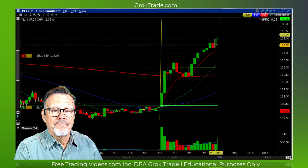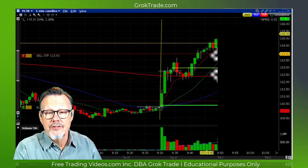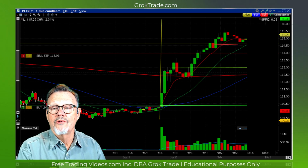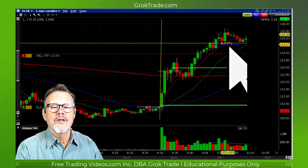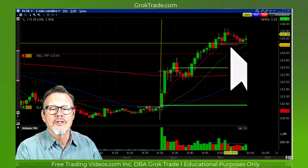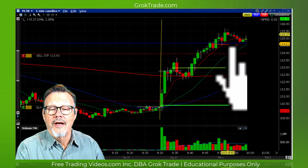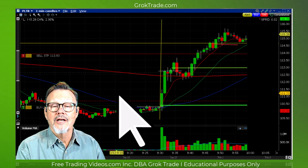So then Greg, after he sold his half, had his stop here. And then what happened next? Oh, it popped up here to new highs of the day above 115.50. So Greg moved his stop just underneath this 200 moving average for the second half, right at where he had gotten out half. Because this was resistance, it could now be support. So let's see what happened next.